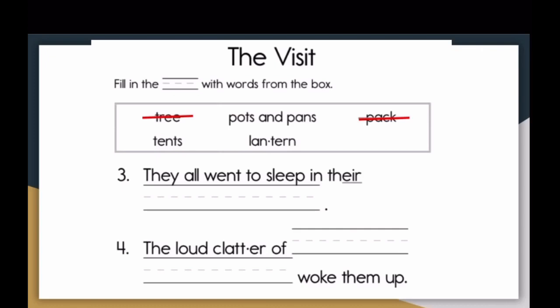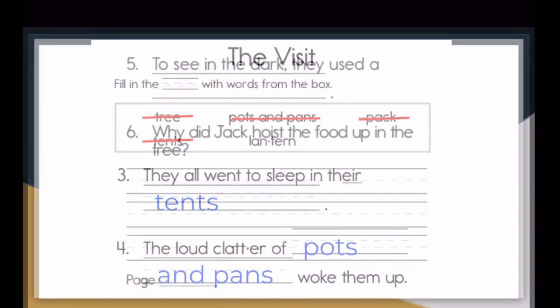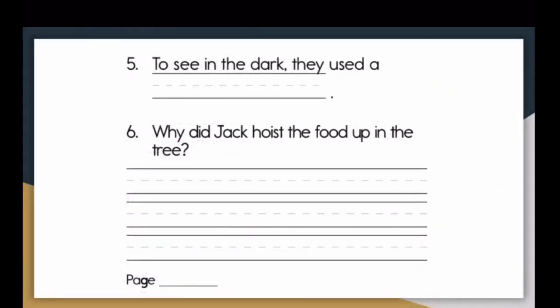Number 3. They all went to sleep in their. What word fits best there? Right. Tents. They all went to sleep in their tents. Number 4. The loud clatter of blank woke them up. Right. Pots and pans. The loud clatter of pots and pans woke them up. Number 5. To see in the dark, they used a. What word fits best there? Right. A lantern.